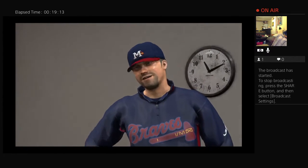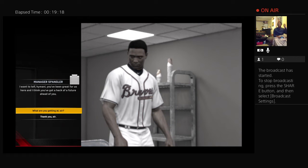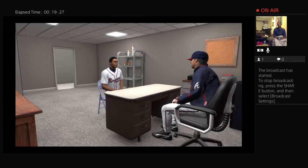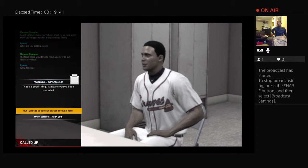A Double-A manager has called one of his young players in for a quick word. I wanted to... Go ahead. The word is good. The promising player has been called up to AAA. Thank you, your team, moving you up to AAA. For real? News of a call-up, though positive, can also be shocking. Its impact taking time to sink in. That's a good thing.